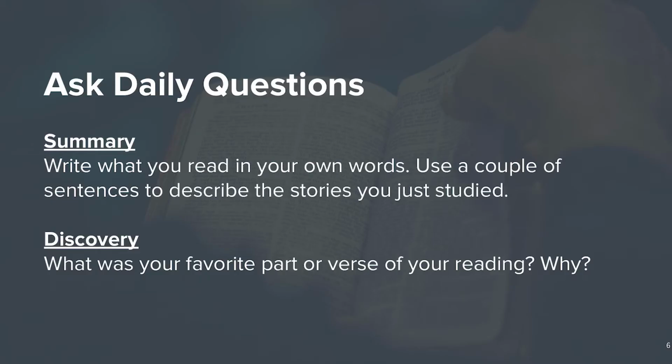As you read the Bible, it's also important that you understand and apply it. Each day as you read a chapter, I'm going to recommend that in order to synthesize the material and learn more, you answer the following questions in a notebook. The first thing I'm going to recommend is that you write what you just read in your own words, just a couple sentences to describe the stories that you just studied.